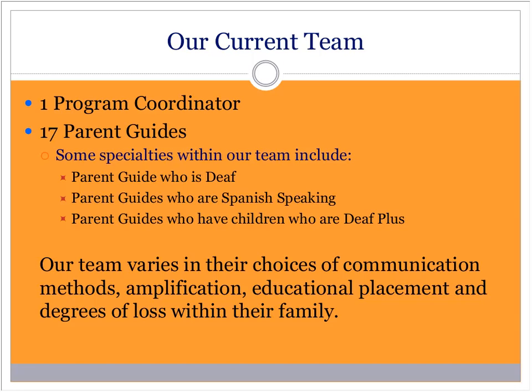We do have a parent guide who is deaf, as well as had children who had a hearing loss herself. We have 2 guides who are Spanish speaking, and then we have several parent guides who have children who are deaf plus. So this would be where the child has hearing loss but additional needs as well, whether that's ADHD or a syndrome. There's something else aside from the hearing loss.